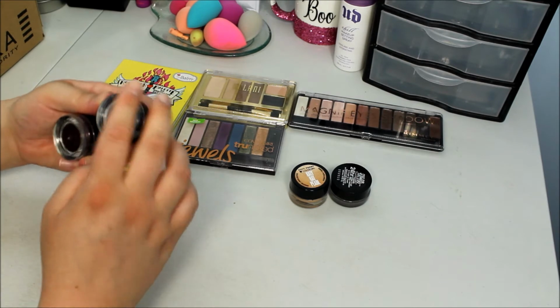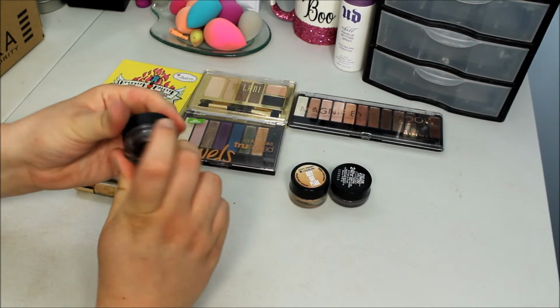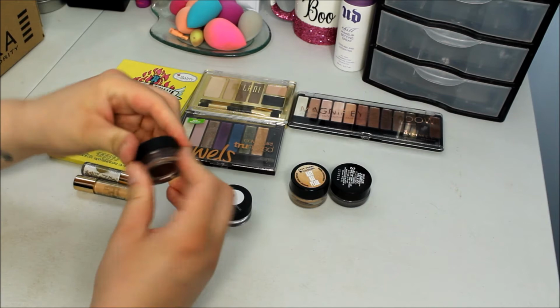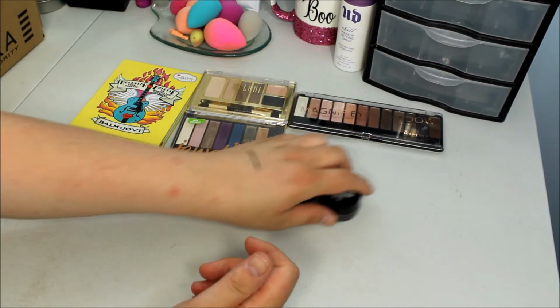I've got these e.l.f. Long Lasting Lusterish eyeshadows. That one has dried out just a little bit, but it still swatches good. They are very pretty colors. I just don't wear them that often, and I have other cream shadows, so I will be passing those along.